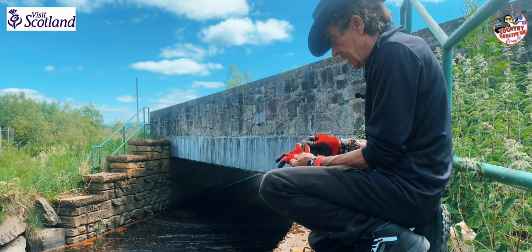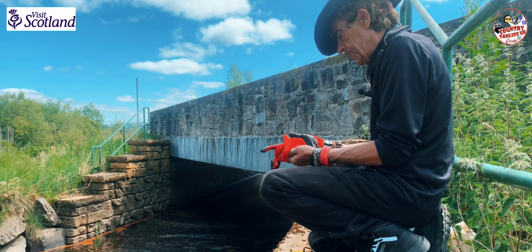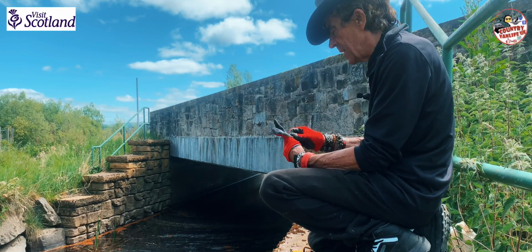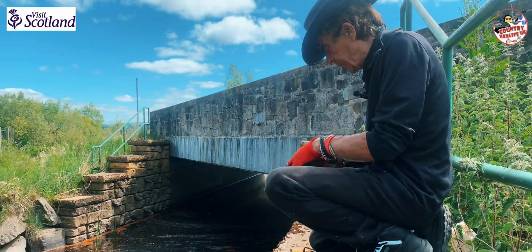Passes the time of day. I've got lots of hobbies, guys. I've got to keep my head full of stuff, guys, to keep the demons away. And this is one of the ways I do it, guys. Just some underwater, kind of waterproof gloves.